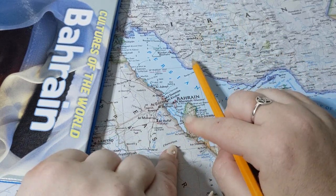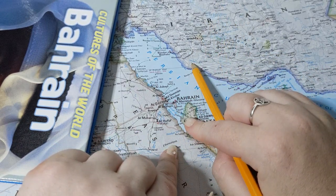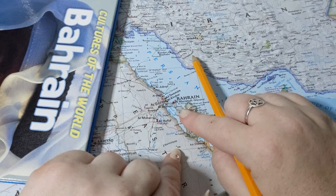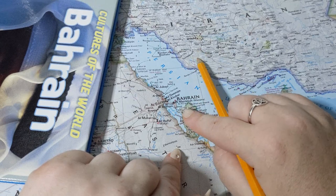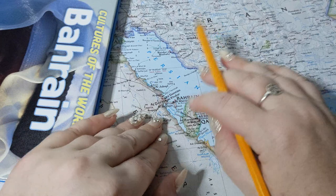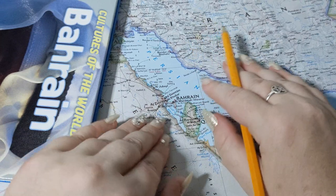I forgot the name of it. It's not a constitutional monarchy. It's a parliamentary monarchy. I believe that's what it's called, a parliamentary monarchy. So the emir became the king. So today he is the king of Bahrain. This is the kingdom of Bahrain.